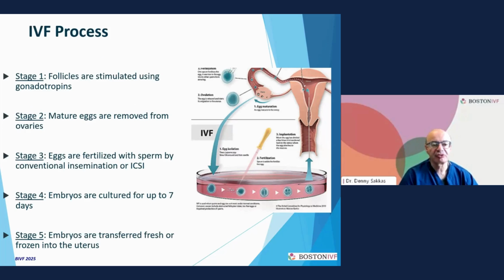So once we've got those eggs, we will fertilize them with the partner sperm or with the donor sperm using a technique called ICSI, where we inject the sperm straight into the egg, and I'll show you a video of that. Or we do something called conventional insemination, which was the original IVF process. Once the embryos are fertilized, we actually grow them now up to about 7 days. So we give them 7 days to develop to what's called a blastocyst. And then if the embryos are developed properly, we either transfer that embryo back fresh, or we will freeze it for future use and transfer it into the uterus.